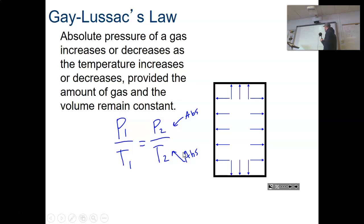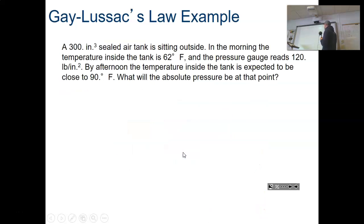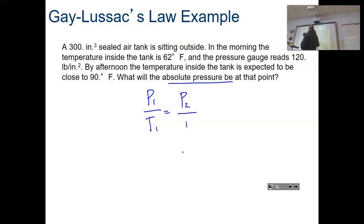Let's see how we would do that in a problem. A 300 cubic inch sealed air tank is sitting outside in the morning. The pressure gauge reads 120. By afternoon, the temperature inside the tank is expected to be close to 90. What is the absolute pressure at that point? So, we're looking for the pressure. This is going to be an application of the Gay-Lussac law, where it's P1 over T1 equals P2 over T2.